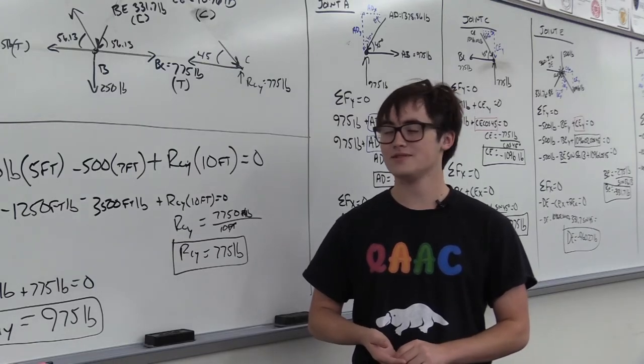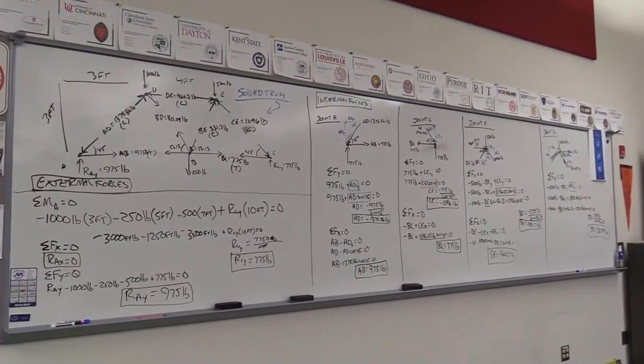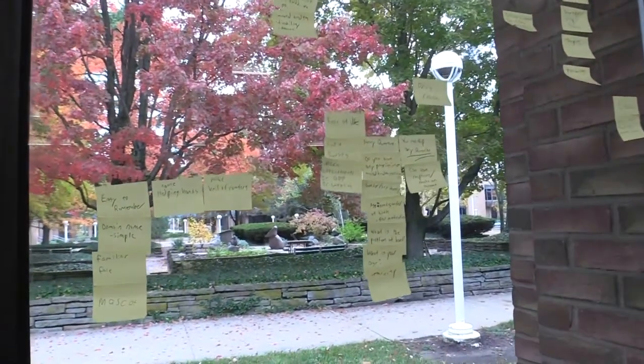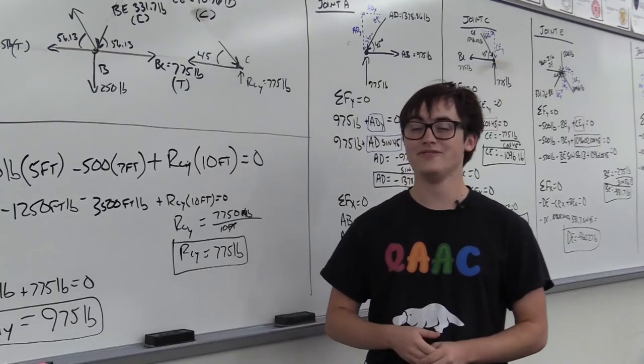And of course, there's the math side to everything, but that is necessary for completely learning everything that we do in this class. The teacher is great, and so are the classmates, and everything is very helpful, and you will get through it if you put in the work.